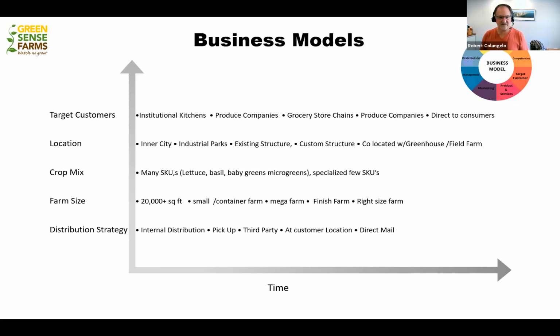Then we started seeing farms go smaller to container farms. Then we started seeing farms go bigger to the mega farms. And then we started seeing in-store farms, which I call finish farms, where maybe the last few days of growing are at the store. So I think as an industry, trying to figure out what the right size of the farm is going to be critical.